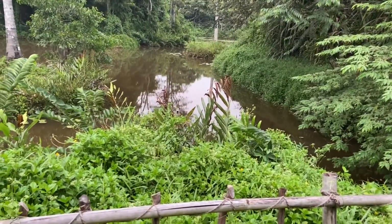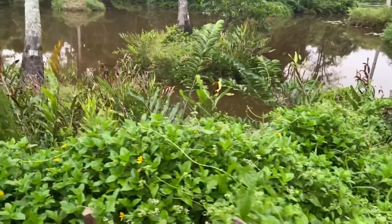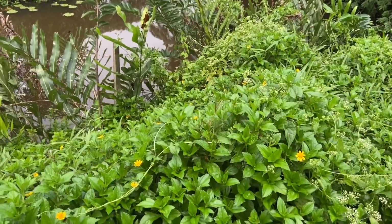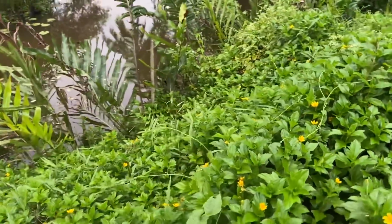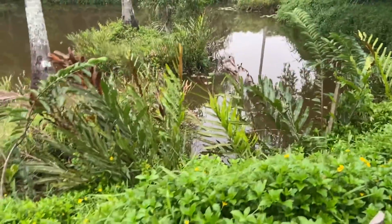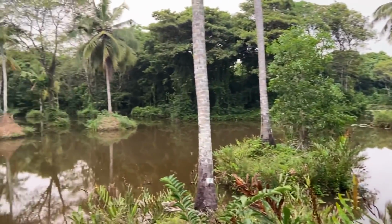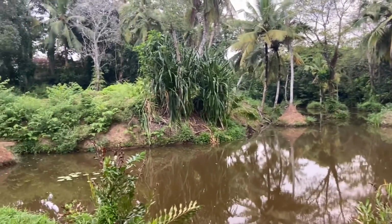Let's go outside. Let's go outside, guys. These are some crazy animals here. Those birds? I have no idea what that is. Directly in front of our house. Yeah, it's more of a river lagoon kind of thing.